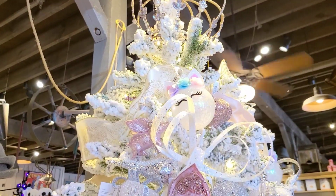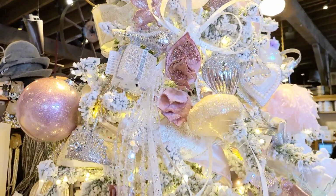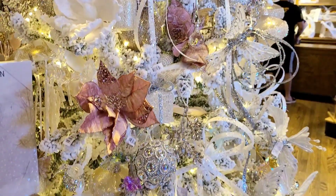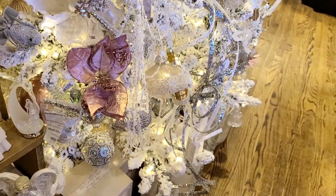Had to pop in really quick. The Christmas trees in here were decorated so well. They are absolutely beautiful. I love the way they decorated these trees in Cracker Barrel. They did a fantastic job.